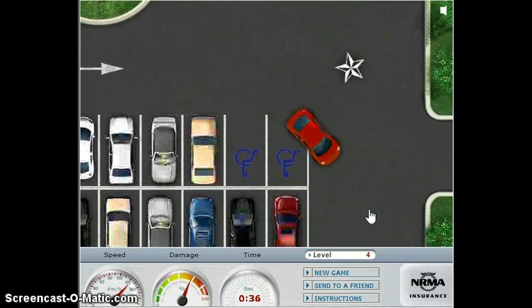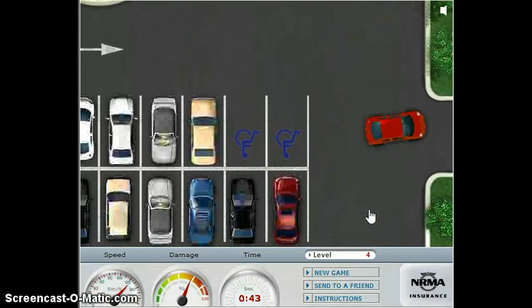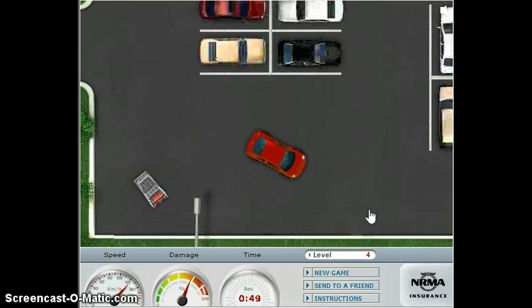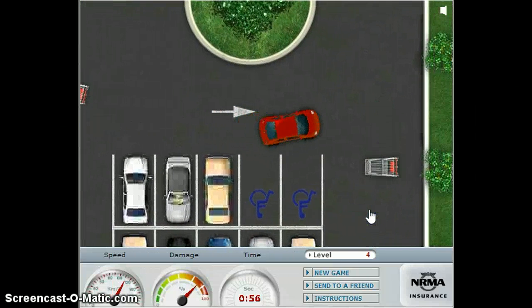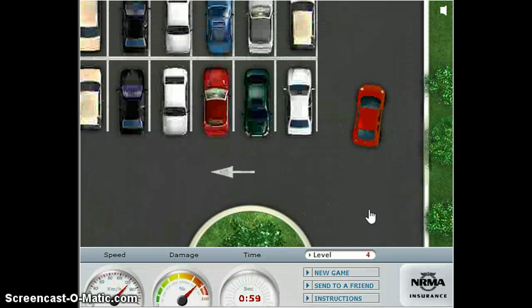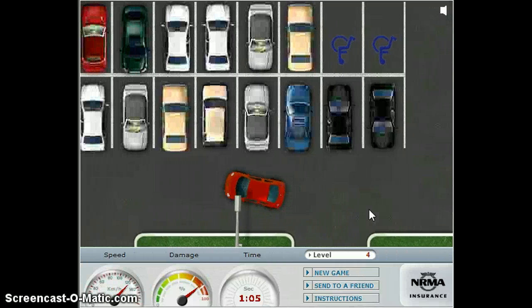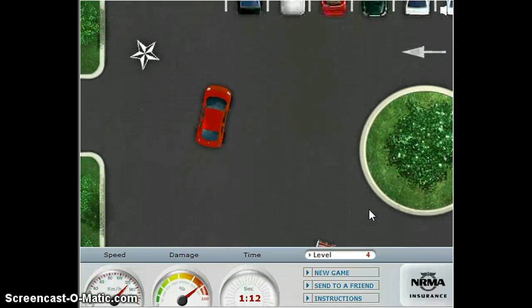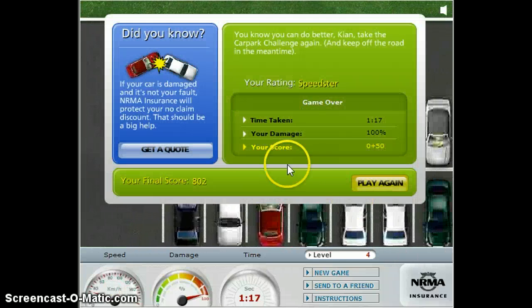Pretty good game. Jump. Some space. You create damage and it's not your fault.